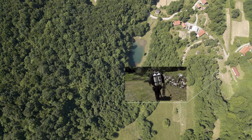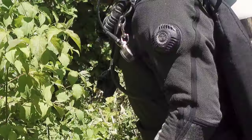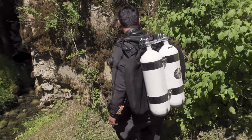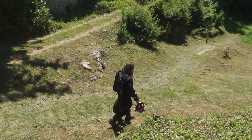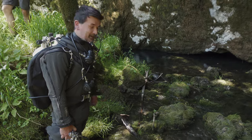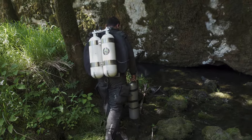Our plan for this cleanup is to split into two teams, one from each side of the cave system. Dušan, who you might recognize from David Attenborough's documentary called Attenborough's Ark, will dive with Tomislav on one side, and they will try to bring the trash up to the pit, from where it will be pulled up with ropes. It is very easy to get the rubbish in, but the rubbish out... Rubbish out is more complicated.